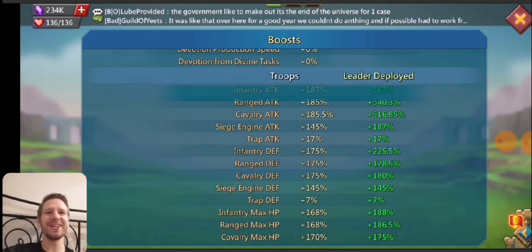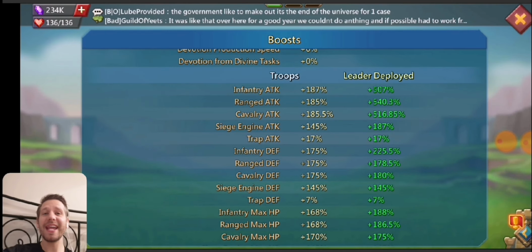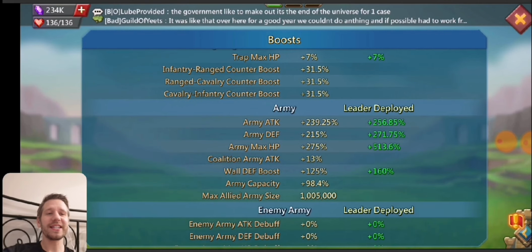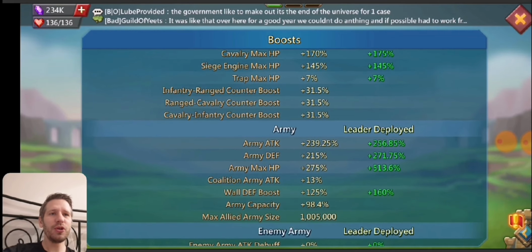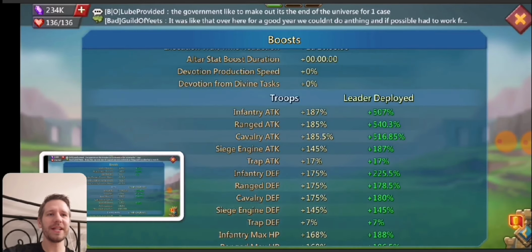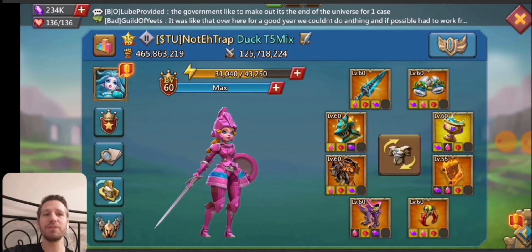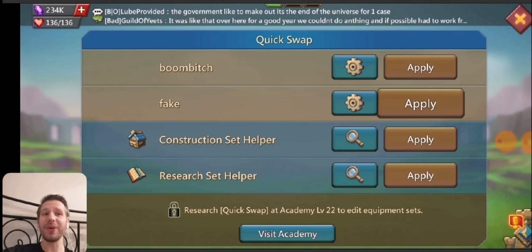Let's take a look at my stats though, so you'll see what I was taking this rally with. It was 507 infantry, 540 range, 516 cav, 250-ish% army attack, and like 513 on the army HP. Again, I could actually go into Fury for this rally because I was not Griffin trapping.